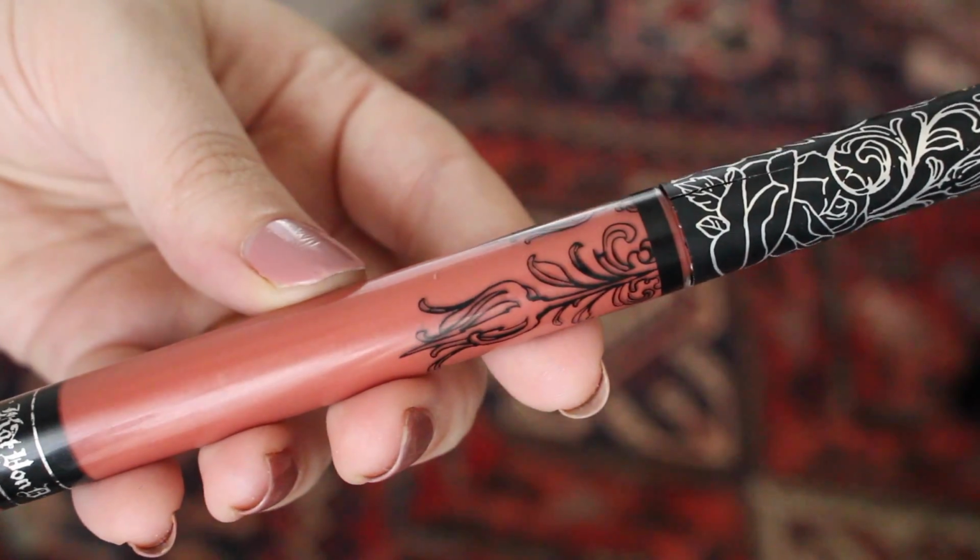So now for lips. I have 3 lip colors that were definitely my lips for this year. So the first lip that I want to talk about is the first one I fell in love with this year. It was Lolita 2. I love Lolita from Kat Von D. I mean, everyone loves Lolita. It looks good on literally everyone.